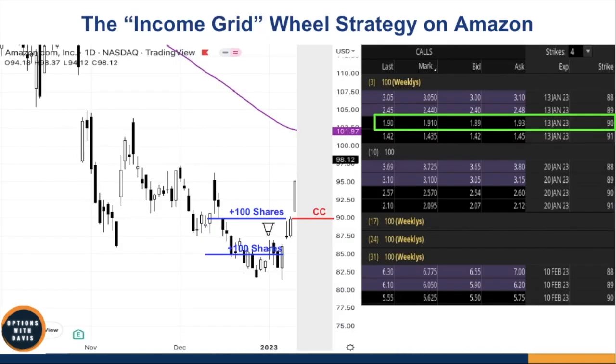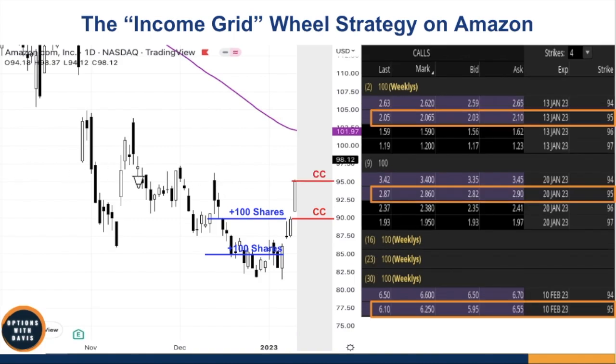Okay, so as you can see, I got filled the next day. The next day you can see the market really shot up, went all the way to $95. So at this point, it gave me the opportunity to sell my next covered call. The next covered call that I sold is at the 95 strike price, and this time I'm able to get the same date of expiration, and there are 2 days left to go.